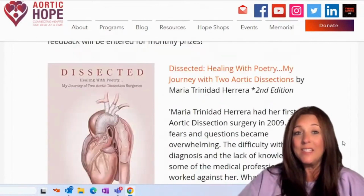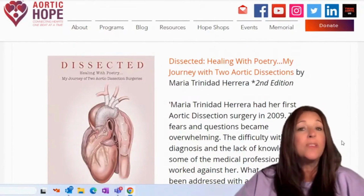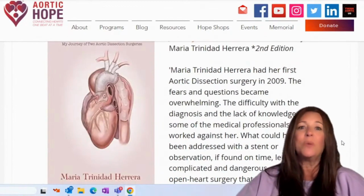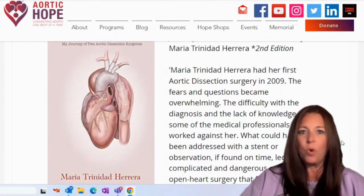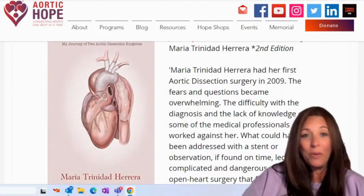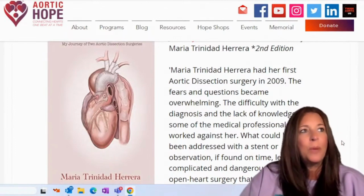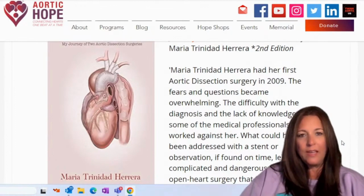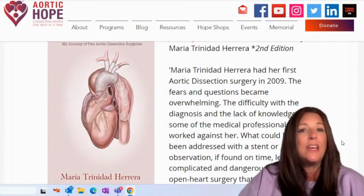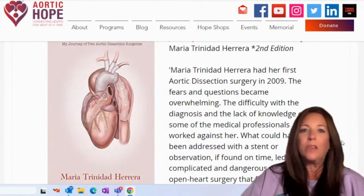Here's a book. This is the second edition from Maria Herrera, and this is Dissected, Healing with Poetry, My Journey with 2 Aortic Dissections. So this is an awesome book. I remember we talked about it. We interviewed her live. What I really like about this book is that she presents her story in a couple different formats of poetry. Now, I particularly like the poetry that rhymes, like Dr. Seuss stuff, right? But she does that, but she also does poetry in other forms, and I really, really liked it. And I really found it enjoyable and validating to read things that I've been thinking and feeling inside my head that never escaped my lips. So it's always good to have somebody that you can say, wow, look at this person relating to me.